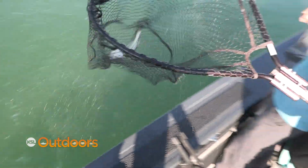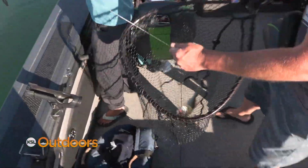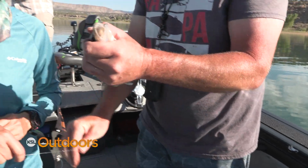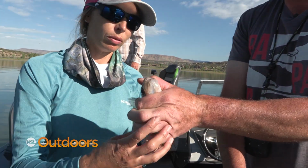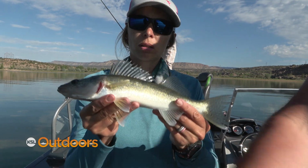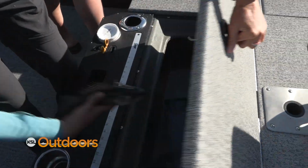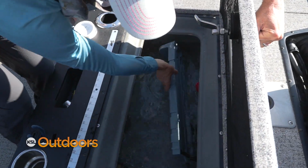I call it selective harvest, but everyone ends up benefiting in the end because we are able to thin out those smaller groups of walleye, and in turn, in a couple of years, we all should be able to catch some nice bigger walleye because of it. The growth will increase, and we'll have better results in the end. So I encourage people to come out and try it, see what happens.